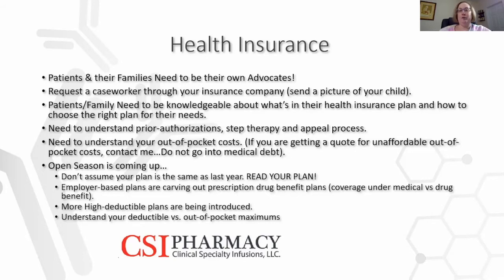Understanding where your benefit is covered. Is it covered under the medical side of your benefits or on the drug side of your benefits? It makes a difference. Sometimes it could be billed in both sites, but it could be billed in a better way under one part of your health insurance than the other. And then your high deductible plans, how you address those, and understanding your out-of-pocket maximums, which you'll hit pretty quickly if everything's done properly. There are places to get assistance, which we keep up to date on where you can go.